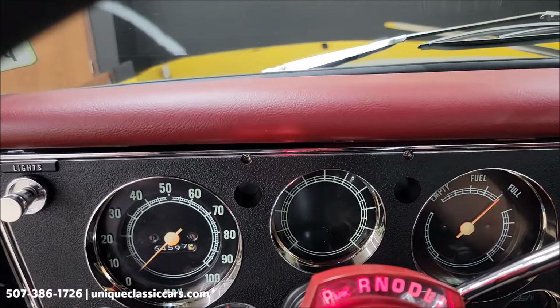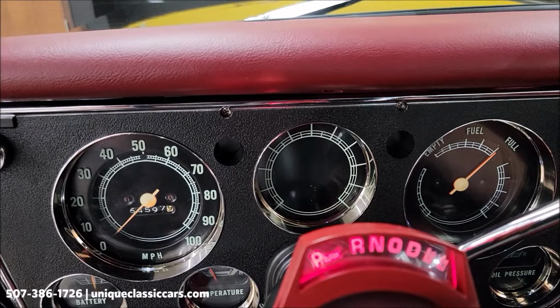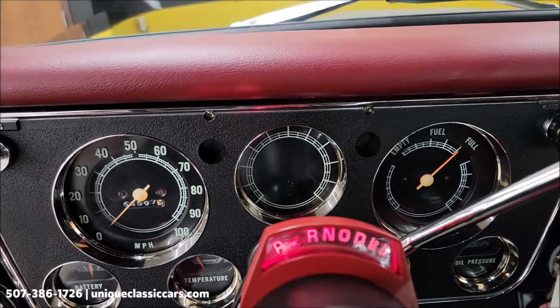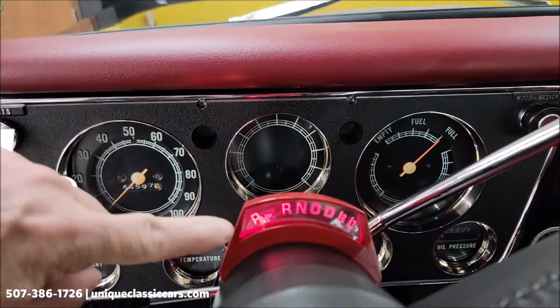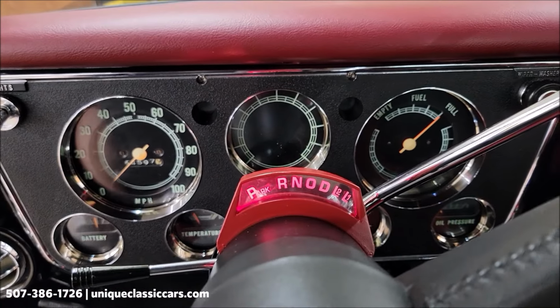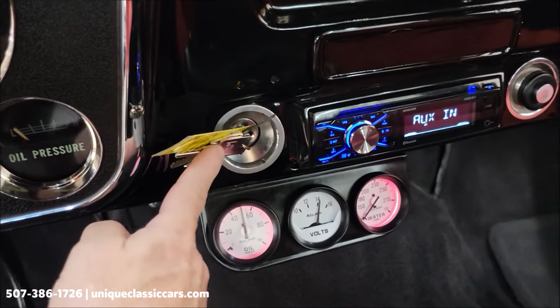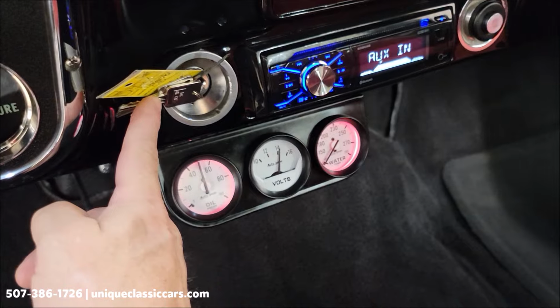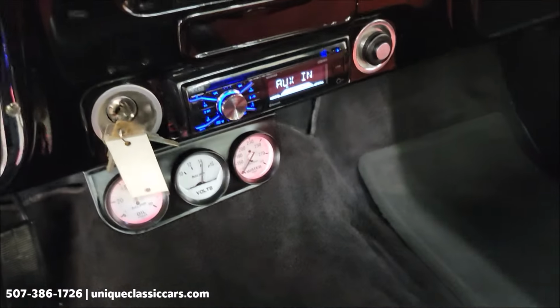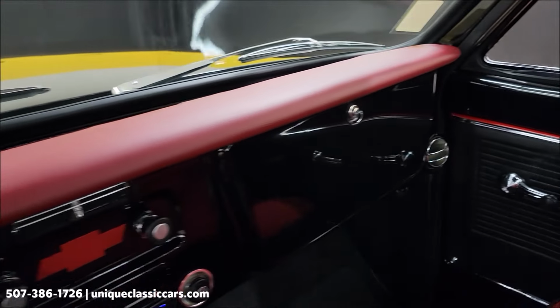Every time that 383 stroker just pops off like that, I turn the key, and that's what it does. A little attention to detail. Even your drive indicator is lit with a nice red light. Take a peek at the gauges: oil pressure, volts, water temp. That was a cold start. You can see the stereo's powered up. It does work.